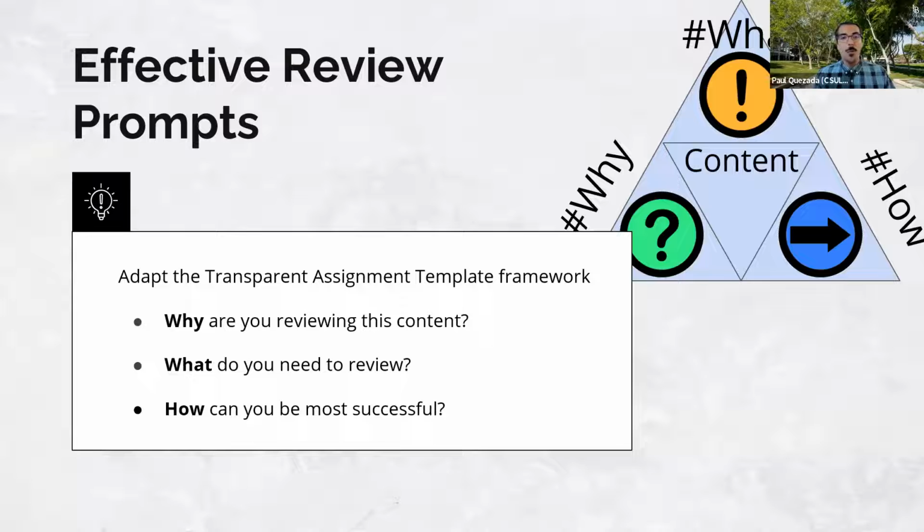The same goes for what do you need to review? Because by knowing what material is, quote, must know, learners can better determine which items to focus on and spend more time reviewing. And lastly, this effective prompt also helps learners to answer, how can you be most successful in reviewing this content? And this is where I transition to delivering a multimodal content review, because it's here that learners can appropriately be introduced to the practice of generating alternative formats that best suit their needs, whether this is for learner preference, learner fatigue in any one modality, or a learning disability rendering certain formats unusable.